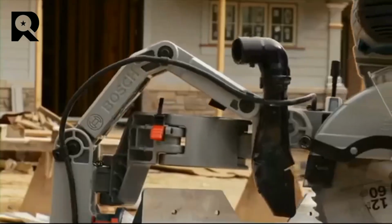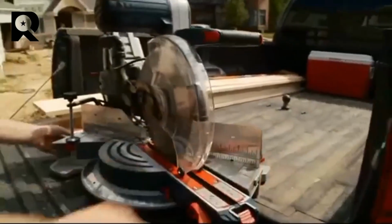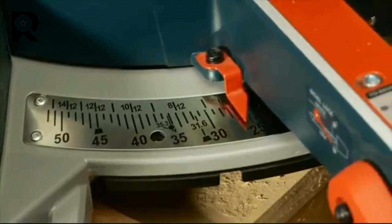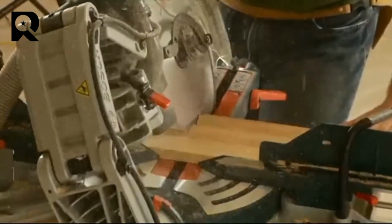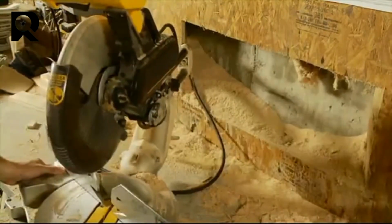The miter range is equally impressive, allowing for cuts from 0 degrees to 60 degrees to the right and 0 degrees to 52 degrees to the left. This versatility, combined with a large, easy-to-read bevel and miter scale, makes the Bosch Glide Saw a go-to tool for precise and complex cuts. The integrated, easy-to-use upfront controls eliminate the need to reach behind the saw for adjustments, adding to the convenience and user-friendly design.